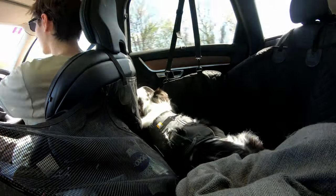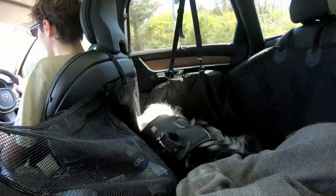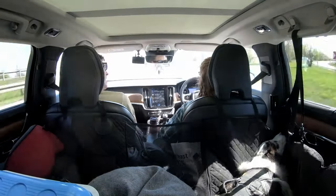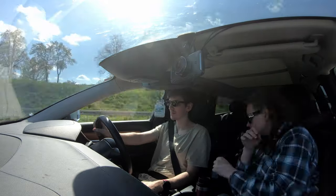Okay, so we're at a petrol station in Germany. Still Germany. We've been driving for maybe 3 hours, 4 hours today. And we still have a bunch to go. It says 7 hours. It did say 7 hours when we set off, but as always, it'll be a bit more.